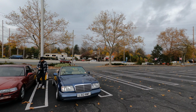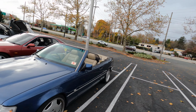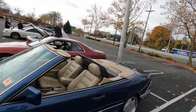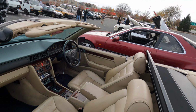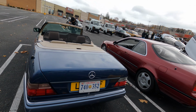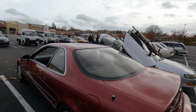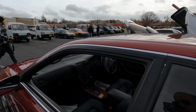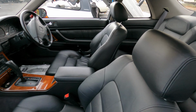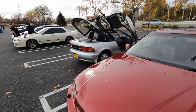This is a rarity. This thing is pretty sick. Love the two-tone blue. Cool interior. What even is this? Doesn't even say, but very cool. Honda Legend. Right hand drive. Very clean. I don't think I've ever seen one of these before.